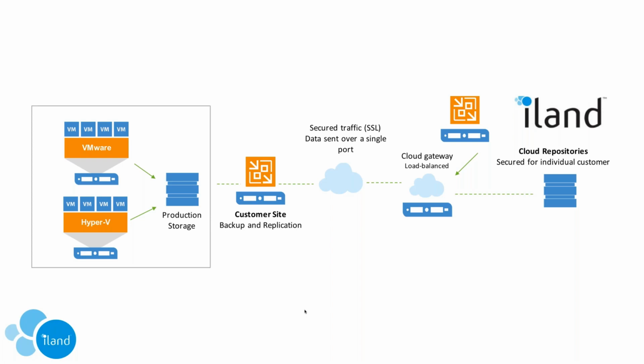Very simple to install. Once installed, it gives you a really good option for backing up virtual machines in your on-premises location. But as I mentioned, it's very easy to securely send the data to iland, very easy to connect to iland. And again, this is over an SSL connection via a single port. There's only one firewall port you may need to open. We'll run through that in the demonstration.